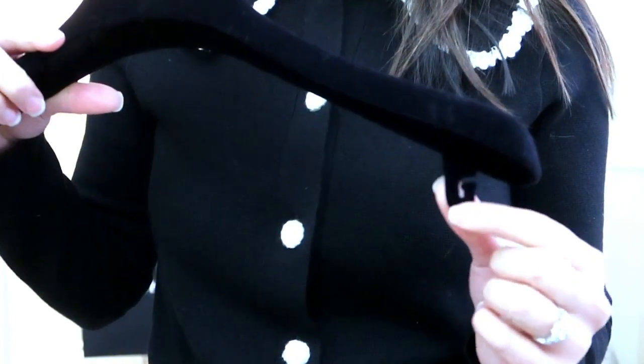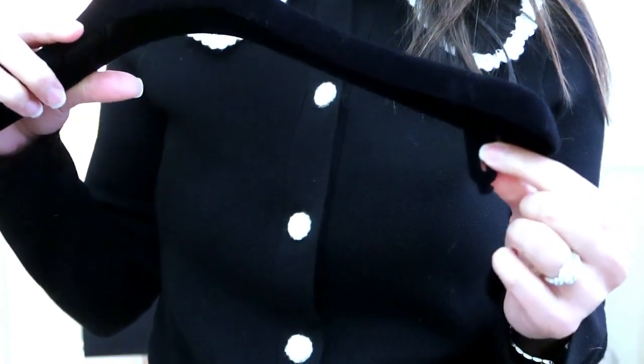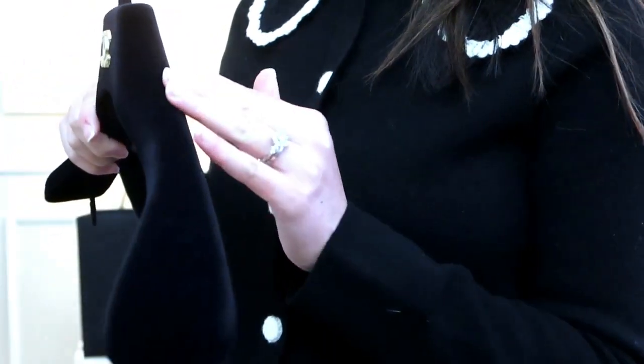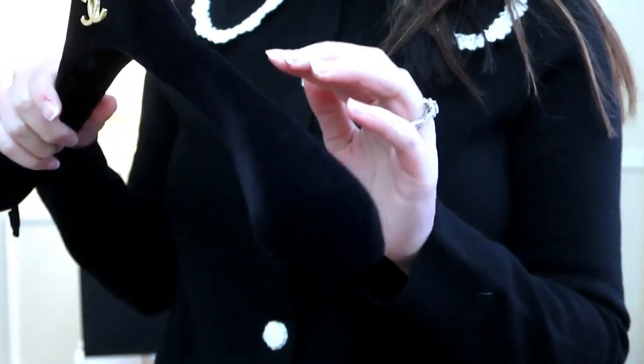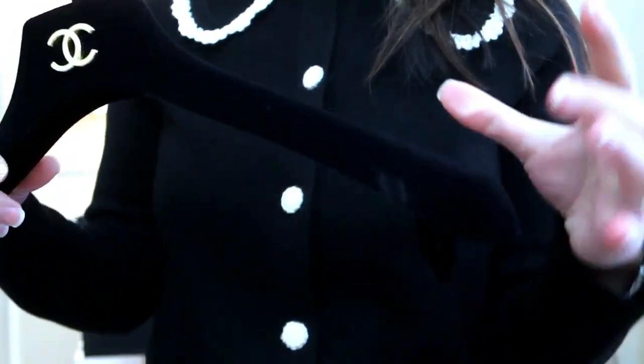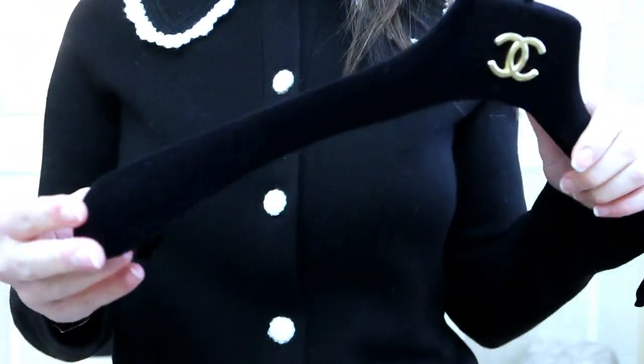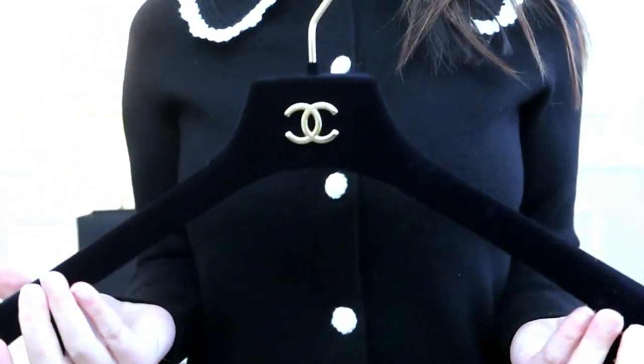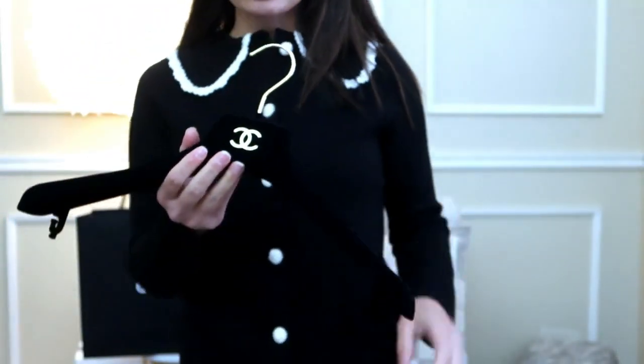I guess you can hook things here to hang a skirt or something, and you can also hang this here. There are actually different types. This one's a wider one, which I thought would be better if I were to hang my polo, but I think she suggested that I don't hang polos, especially if they're made of wool, so I probably won't. But I still love having this in my closet. Just look how pretty, it just looks so, wow.